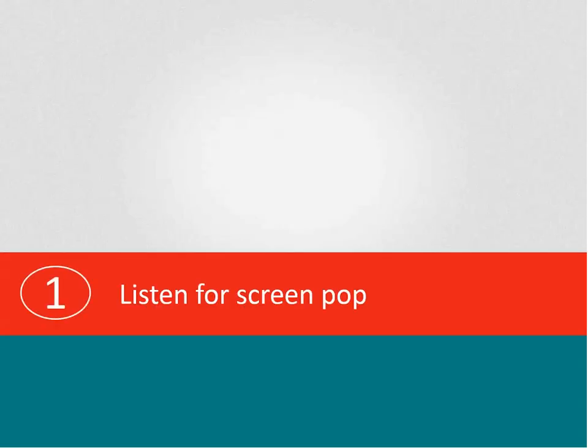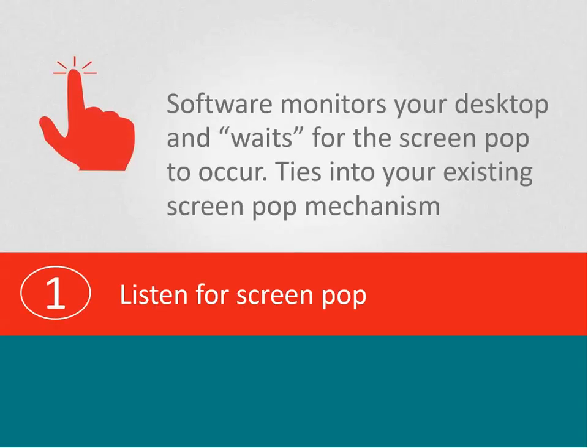So let's explore that in just a little more detail, listening for the screen pop. It really is a piece of software that's going to monitor the desktop and just patiently sit there waiting for that screen pop to occur. And again, it will tie into your existing screen pop mechanism, so you don't need to replace what you're already using for your screen pop. We're just going to tie into your screen pop, and we're going to monitor that and wait for that screen pop to occur.